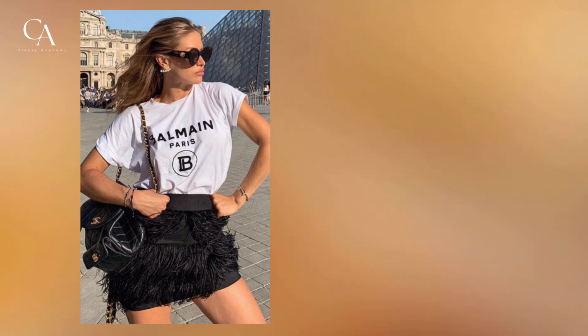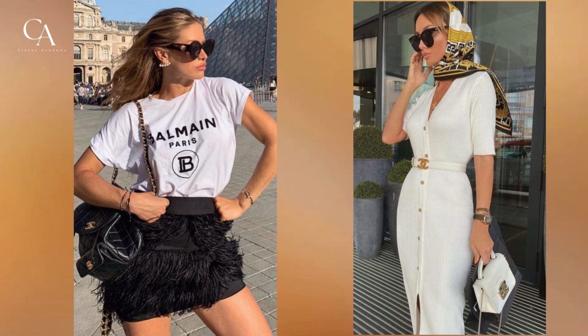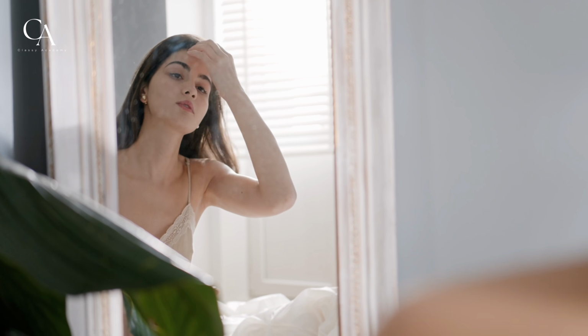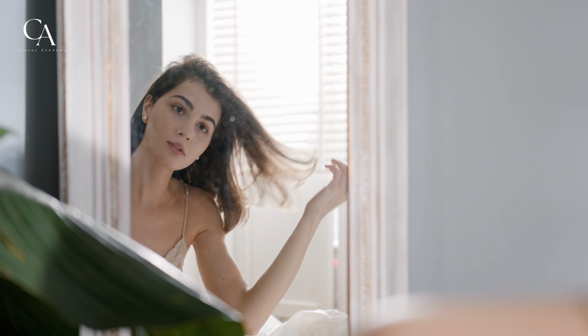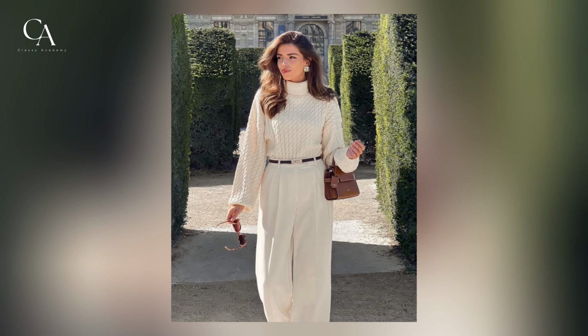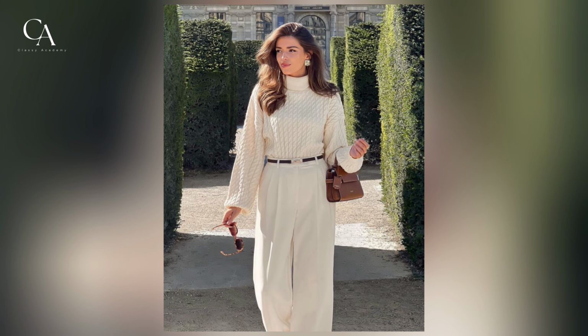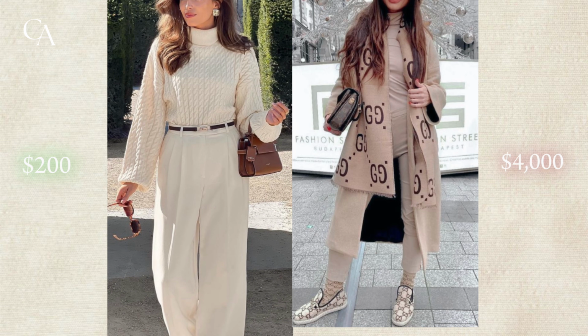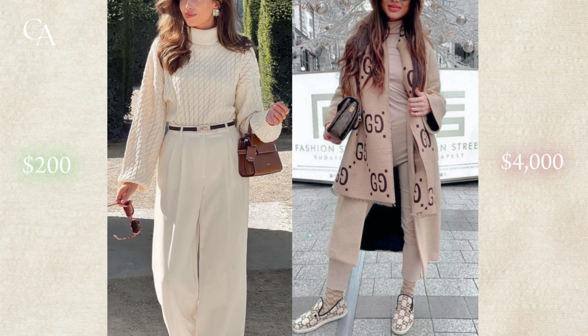You don't need to dress like a designer billboard. In fact, wearing too many logos doesn't make you look more elegant or expensive. It actually cheapens your look. Elegance is all about subtlety. For example, a simple textured turtleneck sweater paired with wide-leg cream trousers, a slim belt, and statement earrings can look far more expensive and elegant than a flashy, high-priced outfit.